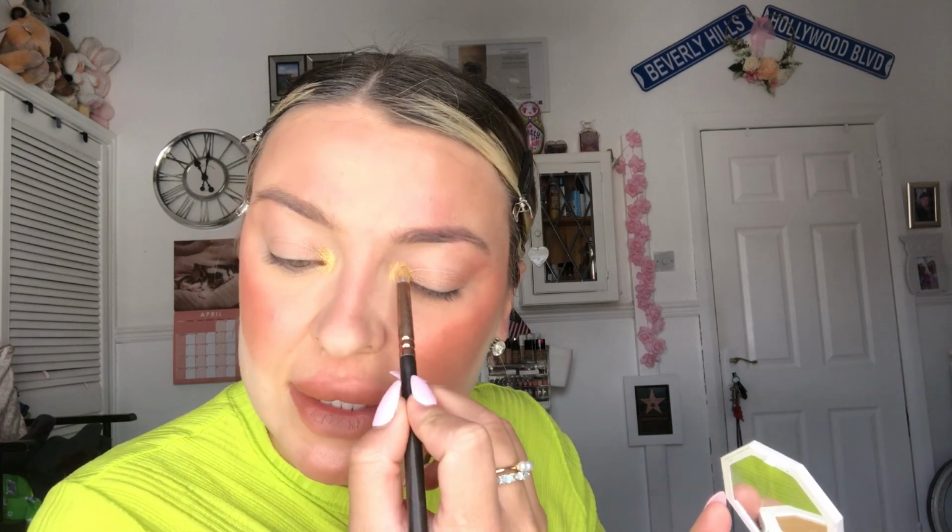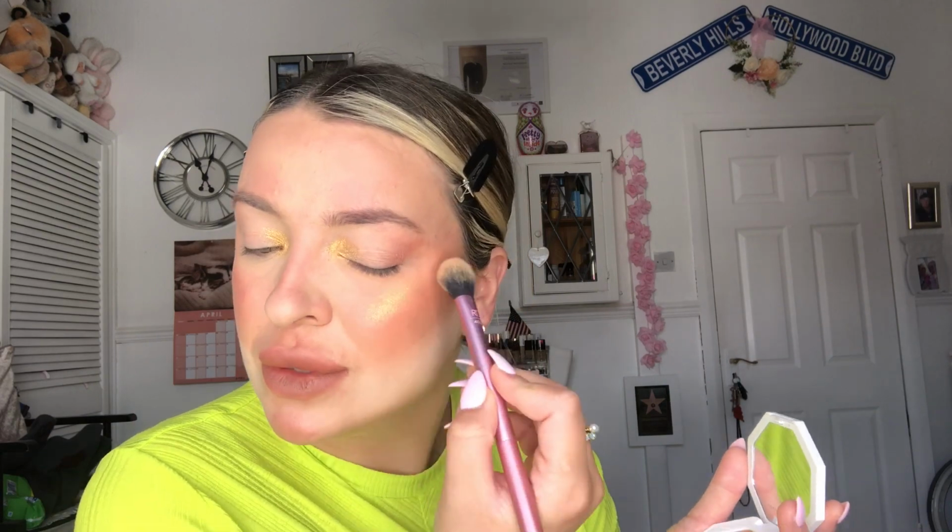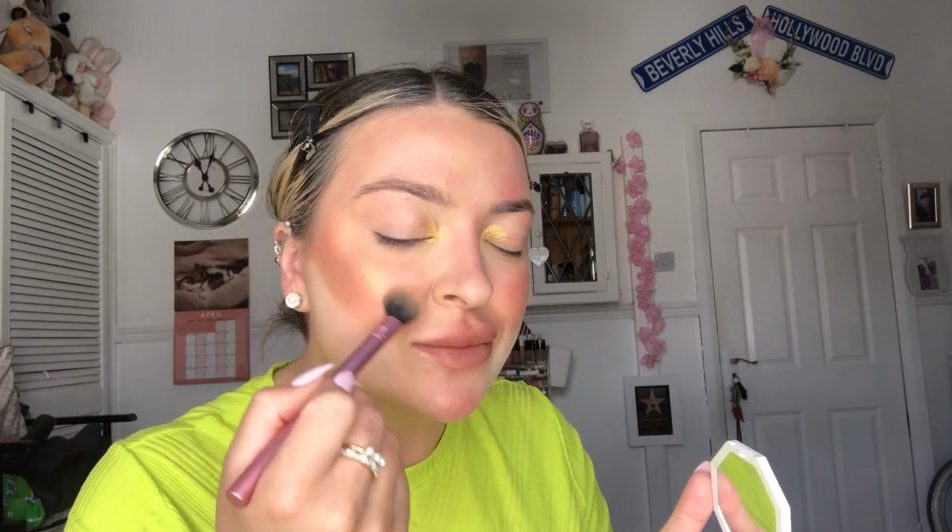Like, it does look nice, but this is literally all I use this Fenty Beauty highlighter for. And now that I've got the e.l.f., I'm just like, not much point at all. So I'm actually going to be applying a little bit of this as highlight now. Okay, like, it doesn't look so bad, but I don't think it's the most flattering for my skin tone, like I've said.